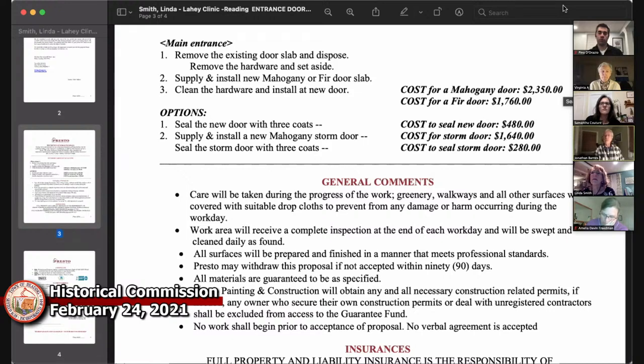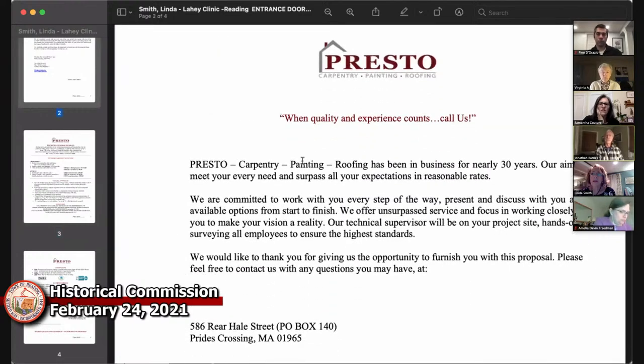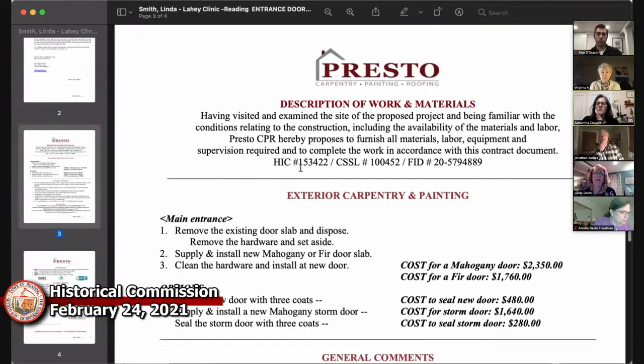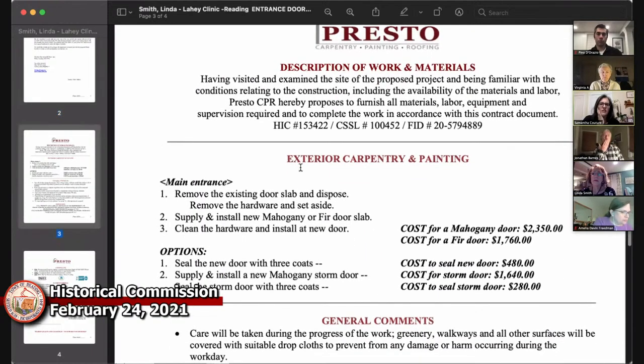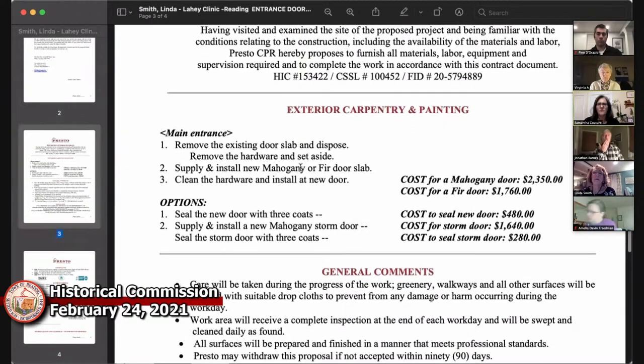Am I missing something? Is there any indication that it is actually going to, at least intention, even if we don't see the design? And I agree with Virginia, I'd like to see the design, but is there any indication in the written material submitted that it replicates the existing door? I don't think. It doesn't say. It talks about keeping the hardware and reusing that.